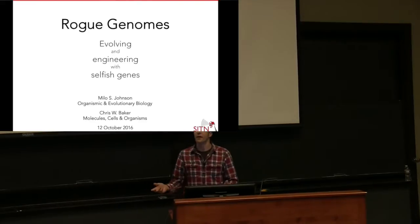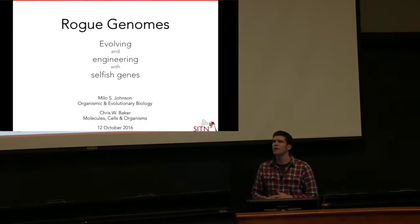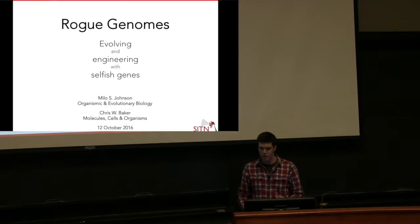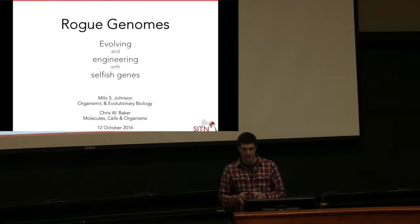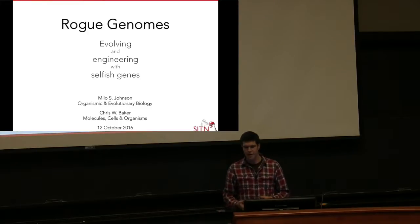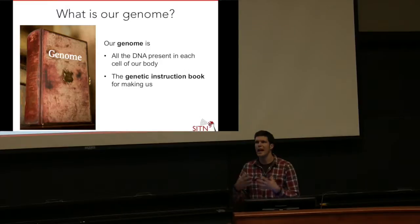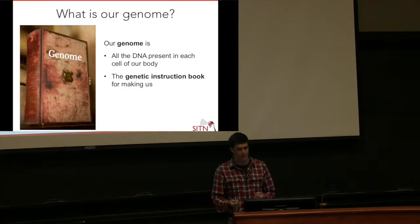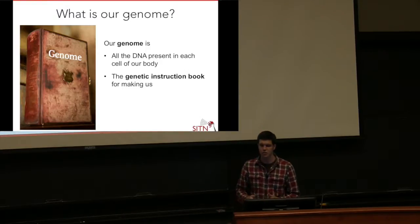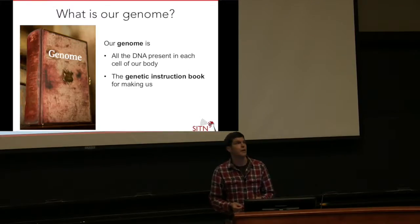What is our genome, right? People throw the word around genomics a lot, genomes a lot. And basically when we say this, what we're referring to is all of the DNA present in each cell of our body. And since the DNA in each cell of our body represents the inherited genetic material from our parents, this essentially amounts to the genetic instruction book for making us and for making us human.